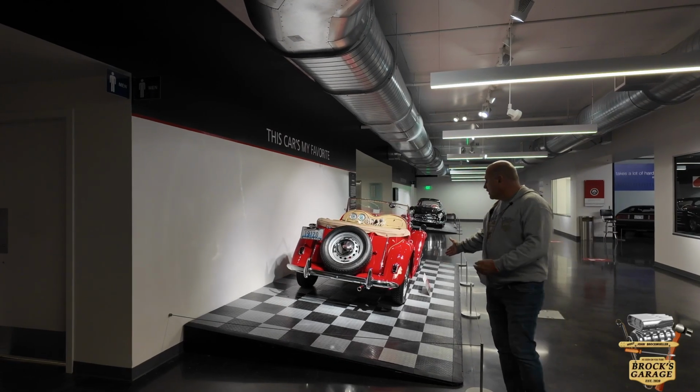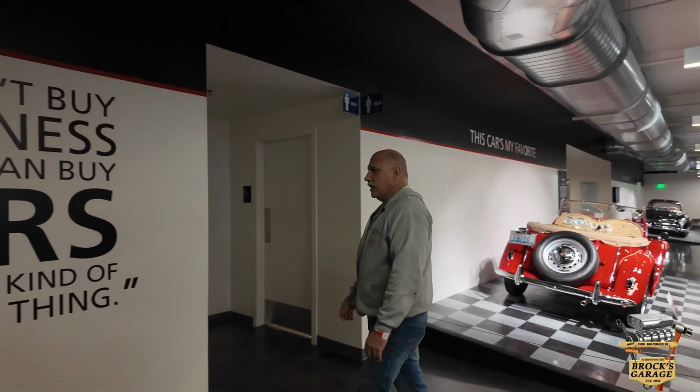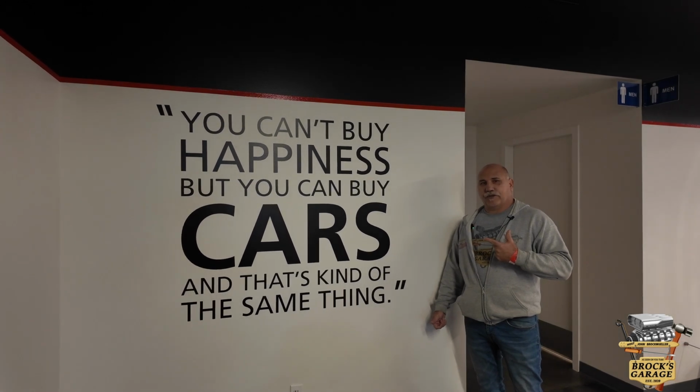So here's a really cool MG. I think that was pretty cool. You don't see a whole lot of that British stuff around. But I had to come over here and check out this saying, because this saying pretty much says it all, in my opinion. Very true. Very true.